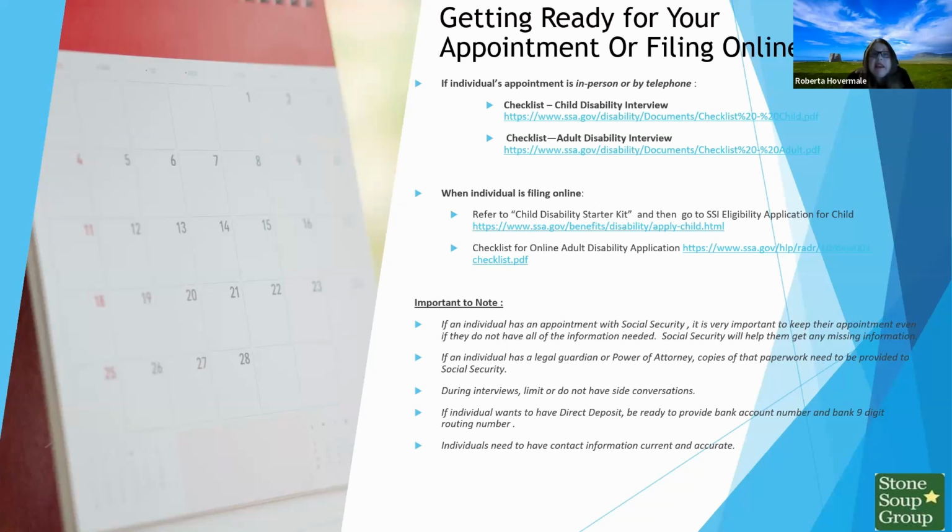So our next step is getting ready for your appointment or filing online. So one is an individual's appointment is either going to be in person or by telephone. There is a checklist for child disability interview, and there's a checklist for the adult disability interview. I highly encourage you to look at those lists so that you could be prepared beforehand. So when an individual is filing online, you want to refer to either the Child Disability Starter Kit, and then you go to SSI eligibility application for the child, or you can go to the checklist for online adult disability application.